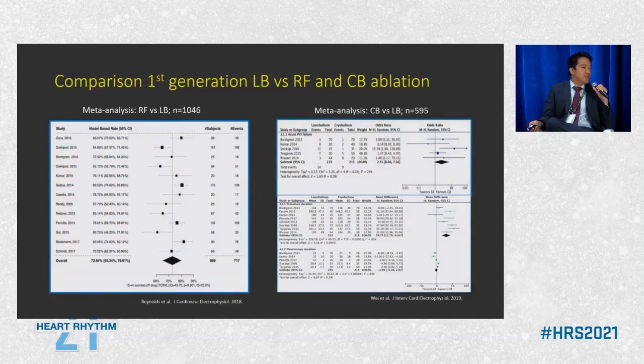So in terms of head-to-head data for the laser balloon versus RF and versus the cryoballoon, there is data out there. We'll talk a little bit about future versions of the device, but most of the data is actually comparing the first generation of the laser balloon, and they're smaller observational studies for the most part. But essentially what the data shows is that the efficacy and safety is equivalent between the technologies in these studies.